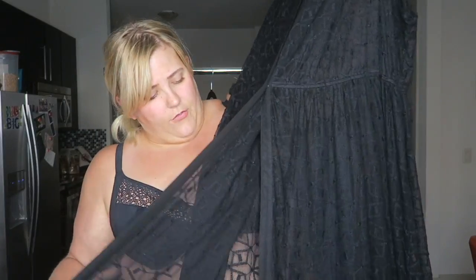This swim cover up I actually got from Torrid and I believe it's not available anymore. So I will try to find another. It's from Torrid's Insider Collection, which I think is really cool. It's a new collection where they have pieces for a limited availability and they're usually really fun designs. So they're things that are different than you would normally see.